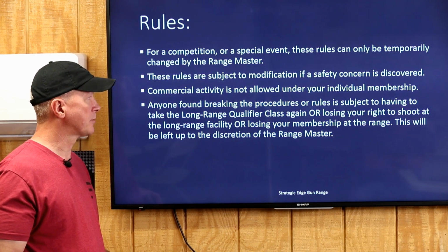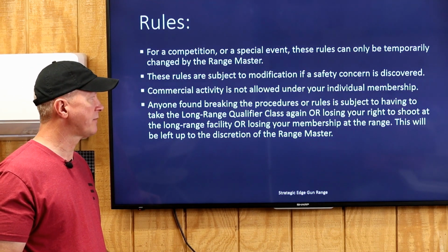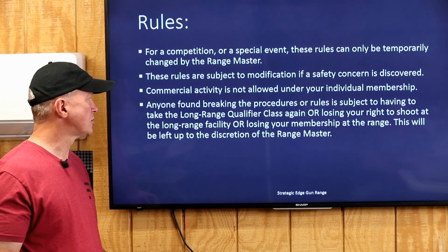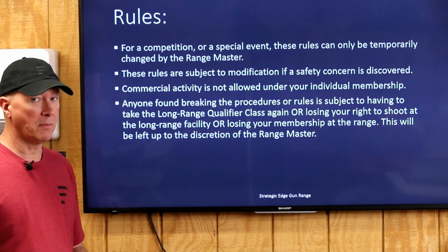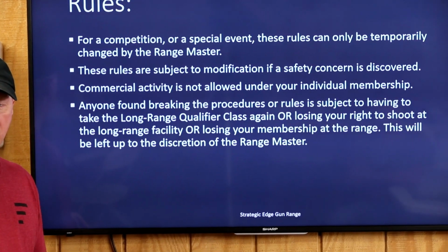Anyone found breaking the procedures or rules is subject to having to take the long-range qualifier class again, or you might lose your right to shoot at the long-range facility, or you may lose your membership at the range. This will be left up to the discretion of the range master.